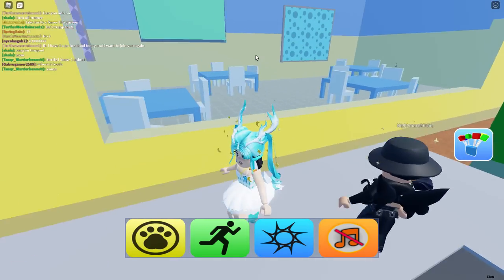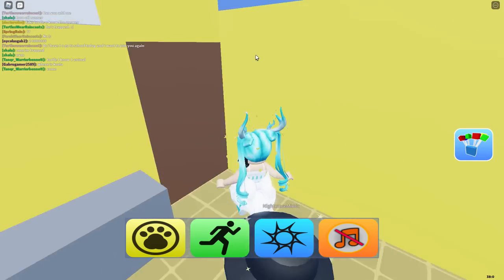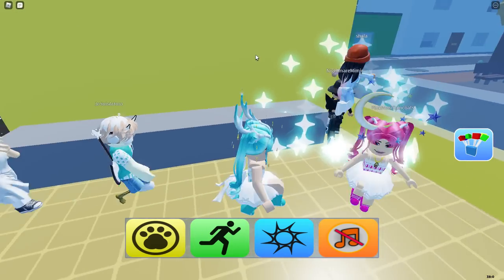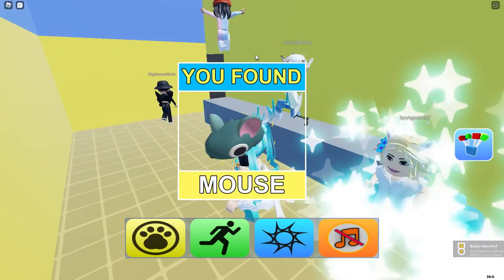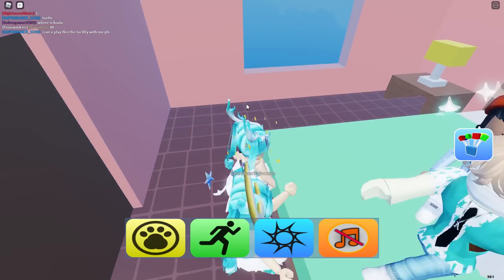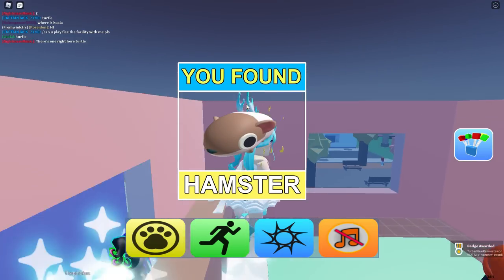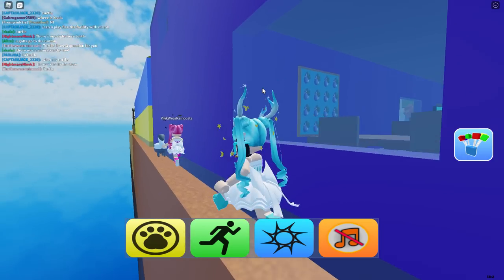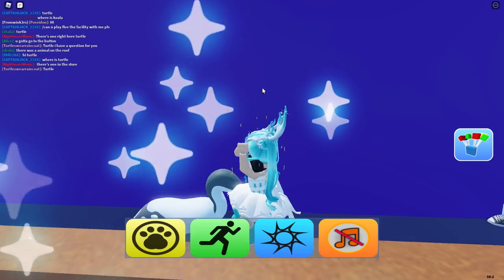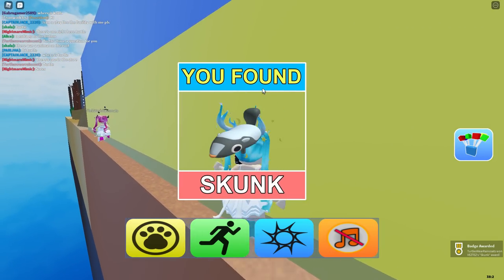Cool. Okay, what about in this house? There has to be something in this house, right? Oh, this is not a house. It's like a store or restaurant. What is this? A mouse. I'm not eating in this restaurant ever again. What is it? What is it? A hamster. Yes. Oh, we found a skunk. Ew, we found a stinky skunk.